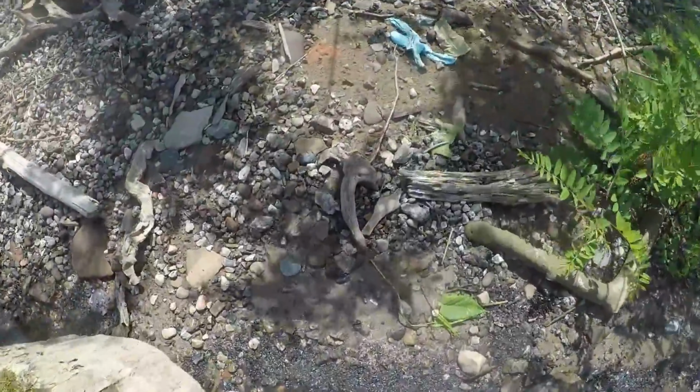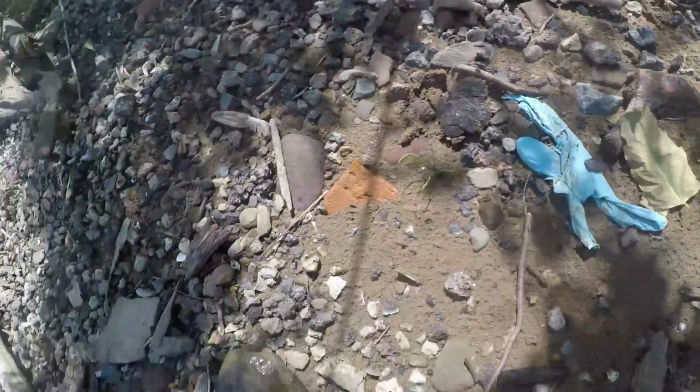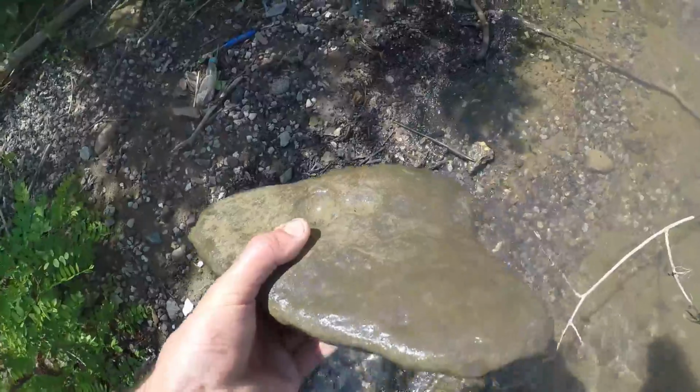Awesome. Oh, and look at this stuff bleeding out here. What the heck's that? That's a piece of, I thought that was black chert. But all right. You couldn't ask for more if you're looking for these. Those are two dandies, man.